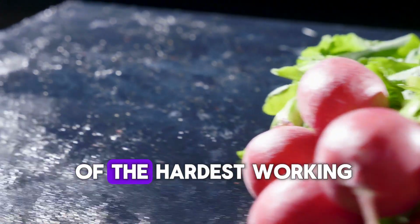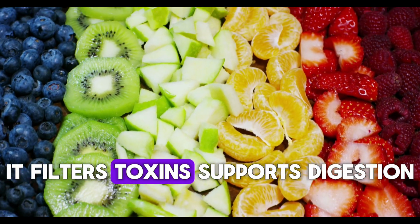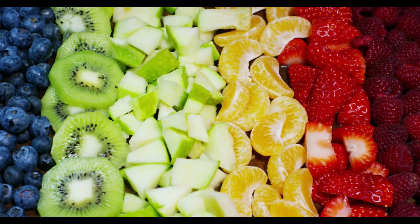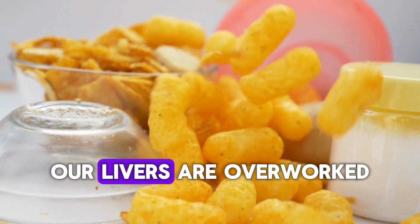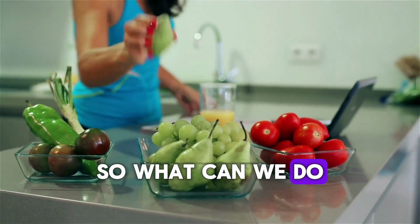Your liver is one of the hardest working organs in your body. It filters toxins, supports digestion, balances your hormones. It's literally your body's detox superhero. But in today's world of processed snacks, stress, and late-night takeout, our livers are overworked and overwhelmed. So, what can we do?